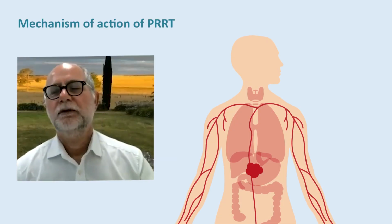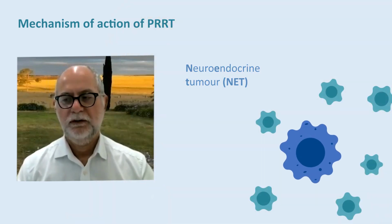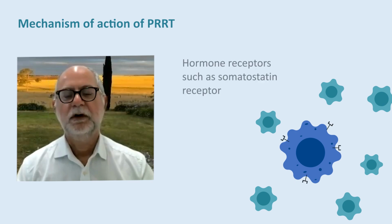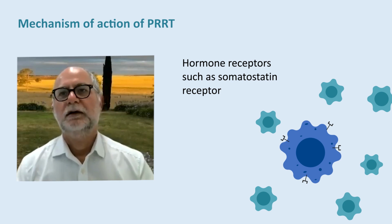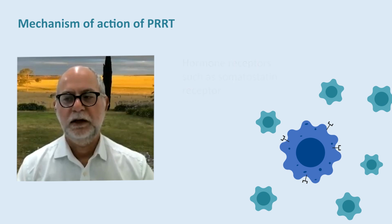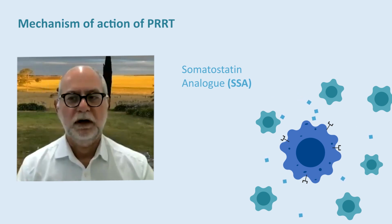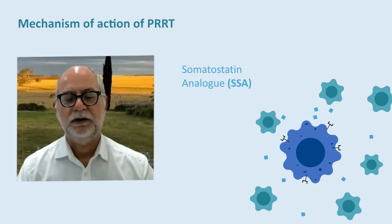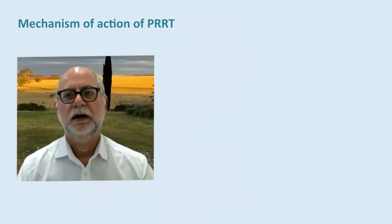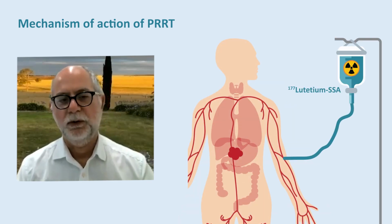So on the majority of neuroendocrine tumors, regardless of their site, they have what's called hormone receptors on their surface. Think of them as like a lock of a door, for example. And we know that these locks or receptors are where the somatostatin drugs, such as Sandostatin, octreotide, or lanreotide, for example, bind to the surface of those NET cells and cause those NET cells to either stop growing, decrease in size, or decrease hormone production.